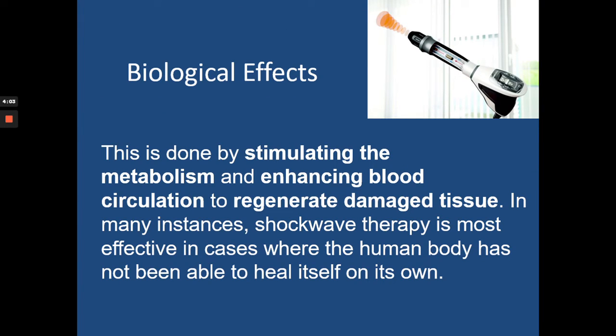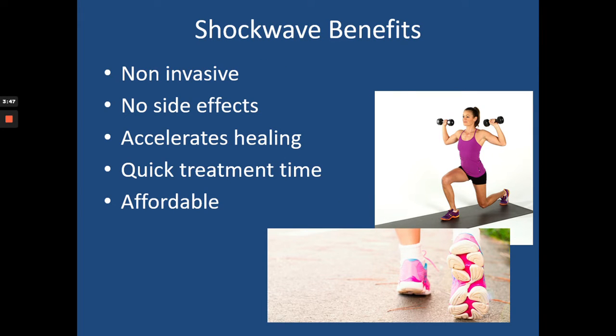This effect is done by really stimulating at a metabolic level and enhancing blood circulation to regenerate the damaged tissues. In many instances, shockwave therapy has been really great where the human body has been able to heal itself on its own. Many benefits. First, it's completely non-invasive. There are no side effects. It accelerates the healing time. It's a great, quick treatment. And we'll talk about how long that is, as well as it's very affordable.